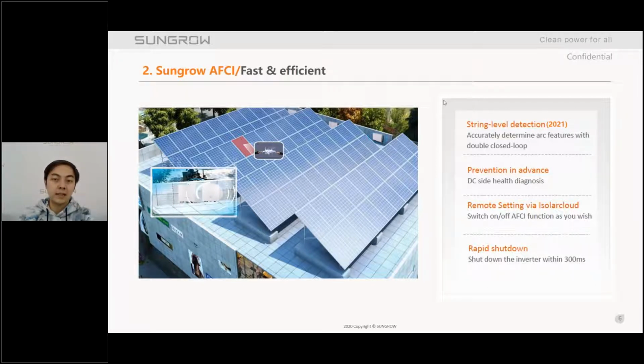This function is quite fast and efficient, and most importantly, compared with other manufacturers' products on the market, we integrated it in our inverter. As I said for the SPD function, you don't need to buy an additional device or pay an additional fee for this function. We do it directly inside our inverter. And remember, we are the fastest and the most efficient. So we have these two functions: one is SPD type 1 plus 2, and the other is the AFCI function, both done directly inside our inverter.